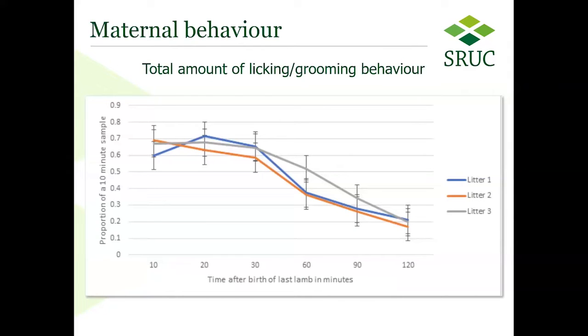So this shows us what the ewe does in terms of how much licking and grooming she does over the 2 hours after the birth of her last lamb in a litter. And we look at this in 10-minute blocks, and what proportion of that 10 minutes the ewe is spending licking. You can see the singles in blue, the twins in orange, and the triplets in gray. And you can see the ewes do pretty much the same amount of licking and grooming no matter what size litter they have. There's an upper limit, as you can't do any more than spend all her time licking and grooming. And so she doesn't have a lot of opportunity to increase that amount of grooming because she's got more lambs.